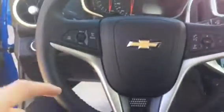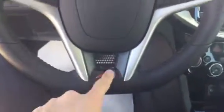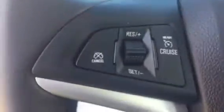seat with heated seats. The interior setup of these Sonics are very cool. Power windows, power locks, again, automatic daytime running lights, again, the RS badging along the car. Hands-free cruise control, hands-free Bluetooth and audio controls. You got a digital driver information center, the 7-inch MyLink touchscreen. Again, heated cloth, premium cloth seats.